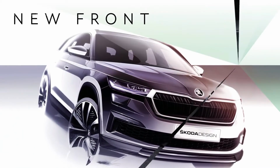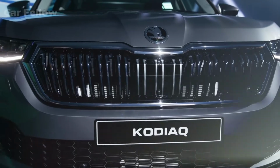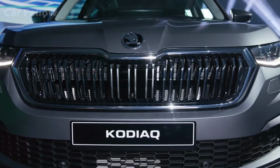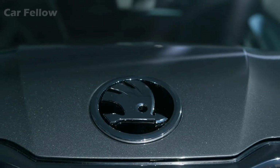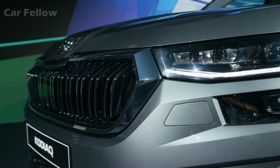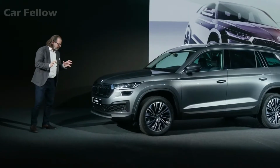Looking at this beauty, what is all new on this front is the general appearance of the front. The car looks much more grown up, a little bit more robust, but also very dynamic. So how do we achieve this? What we did is that we designed a completely new bonnet. So we moved the bonnet forward and we made the grille much more upright. This gives a totally different appearance of this front.